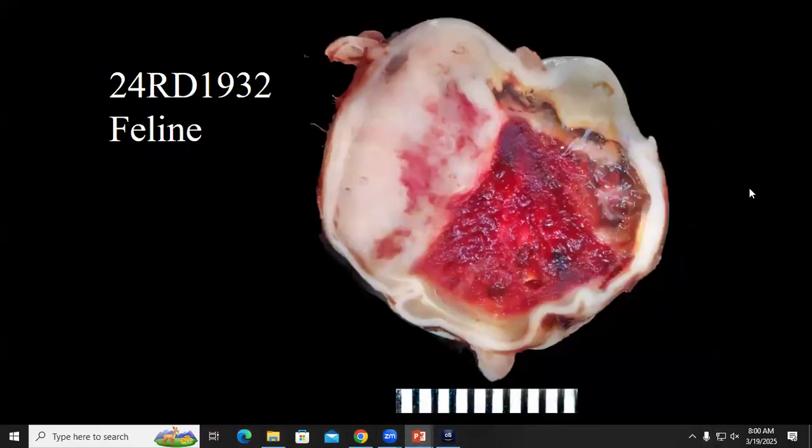There we go. Okay, first case is a 13-year-old neutered male cat that came with the history of an abnormally small globe since adoption, which was 4 years ago, but prior history was unknown. Exam revealed phthisis bulbi with diffuse corneal fibrosis and largely collapsed anterior chamber.